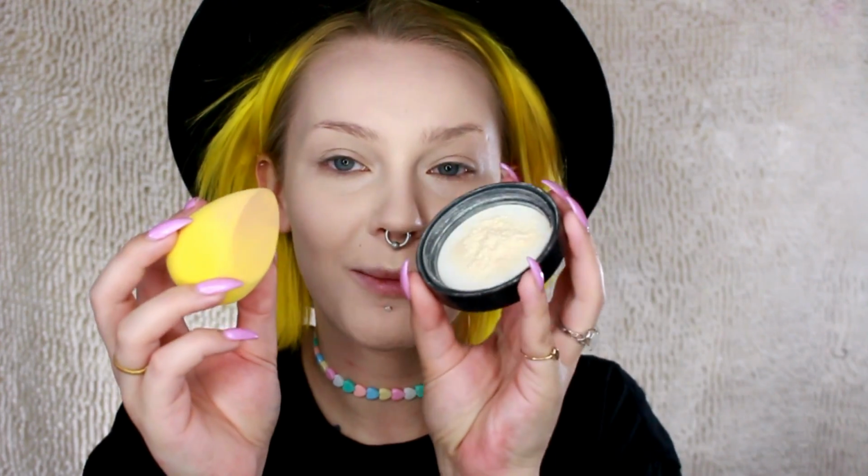Present. I am going to contour with cream, but before I do that, I'm going to set my under eyes with powder to avoid any disgusting creases. I'm just going to use the same damp sponge and my Kat Von D Lock It Loose setting powder. Also doing my eyelids while I'm at it.